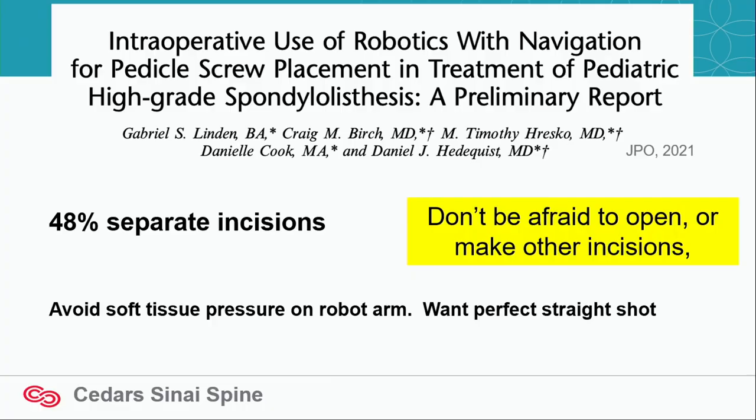So how do we get around this? A paper out of Boston Children's was great because it said about half the time, if you're doing a big spondy case, you have to make an extra incision to get L5. And if I'm doing a spondylolisthesis case, did I pronounce that right? If I'm doing a case where L5 is way in the front and it's a way deep hole, I'd say almost 100% of the time, I'm going to make a separate 1 centimeter incision to put in that L5 pedicle screw. And as long as it's perfectly straight, I let the resident do it on the other side. It's become an easy screw, where it used to be one of the more difficult screws we did.